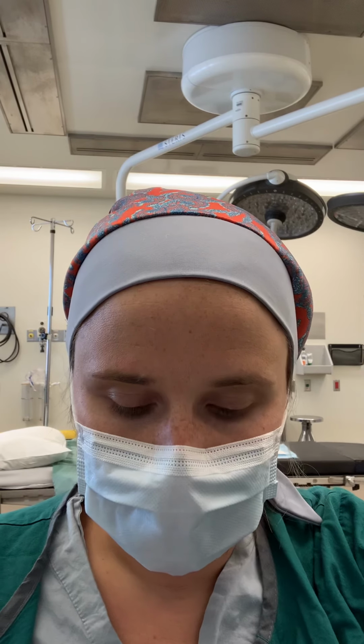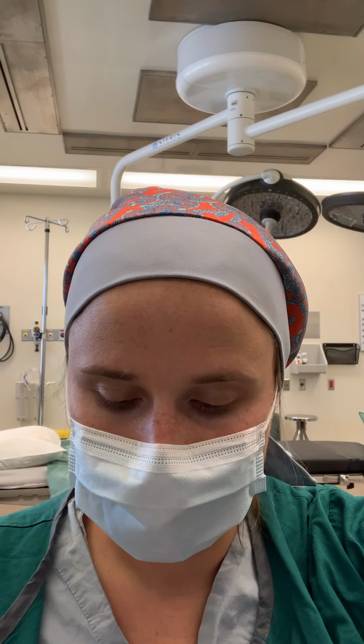Put a number 7 tube in using a 3 MAC, watching for the teeth. Insert, confirm with CO2, hook up to our anesthetic machine, and get her on the vent with appropriate settings. We can tape that tube, tape her eyes. We're going to turn on some sevo at about 2%. Watch our end tidal sevo as it titrates up to what we need. So she's now asleep. That is going to be our maintenance of 2% for the whole case. We're going to put an upper body bear hugger on her, and they can commence the surgery.